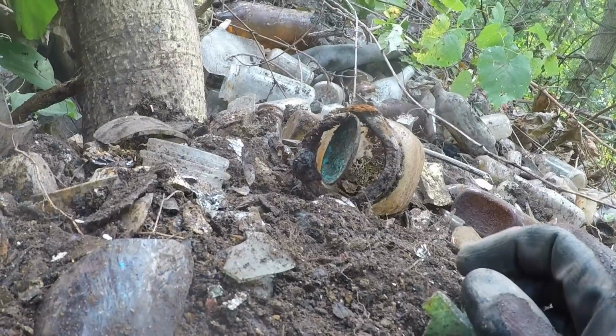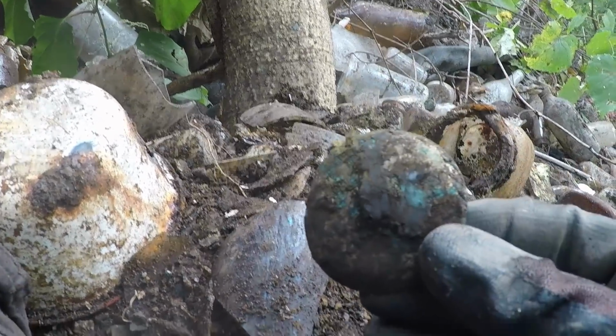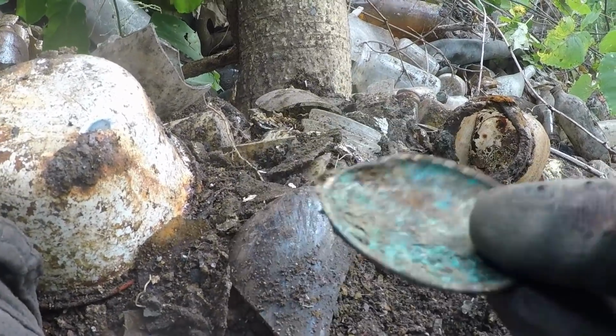Man, I tell you what, I've been finding the pocket watches. I found this and I didn't film it. I just set it up there. It's the back off a pocket watch and it's gold gilt. You can see the gold coming through. Now look here. Look right on my rake.